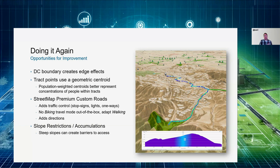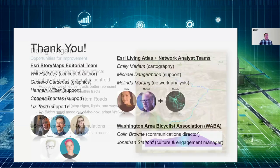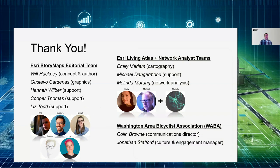So you actually get a score about how hilly it is, and you can restrict above a certain percent slope, 8 or 10%, which may be too much to go up. Going down is no problem, of course. And so that was another way that I would probably extend this if I were to do it again for DC, because slope can be very relevant, especially in the Rock Creek Park areas, where you can see lots of hills.